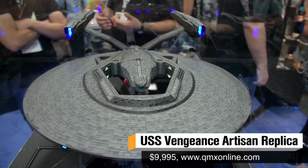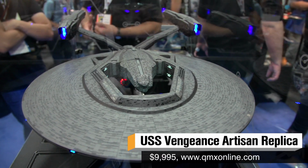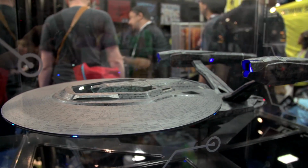I'm here at Comic-Con 2013 at the Quantum Mechanix QMX booth once again to check out your incredible spaceships. Last year you had different Enterprises from Star Trek. This year, it's the Star Trek Into Darkness ships, and this was just an incredible ship, the Vengeance, USS Vengeance. Tell me about this ship and how you were involved in making it.